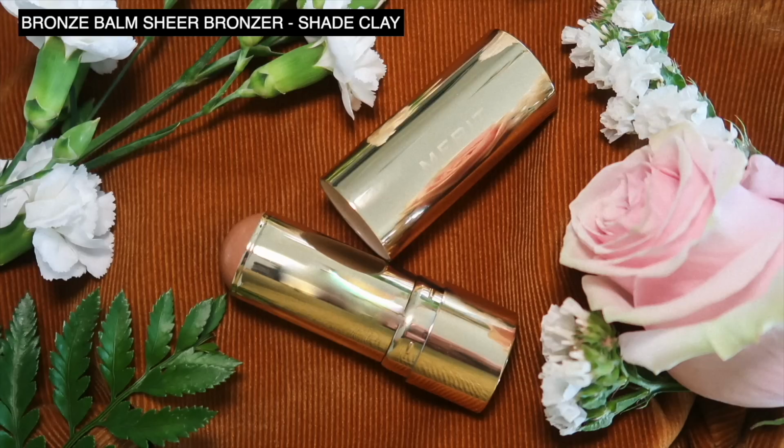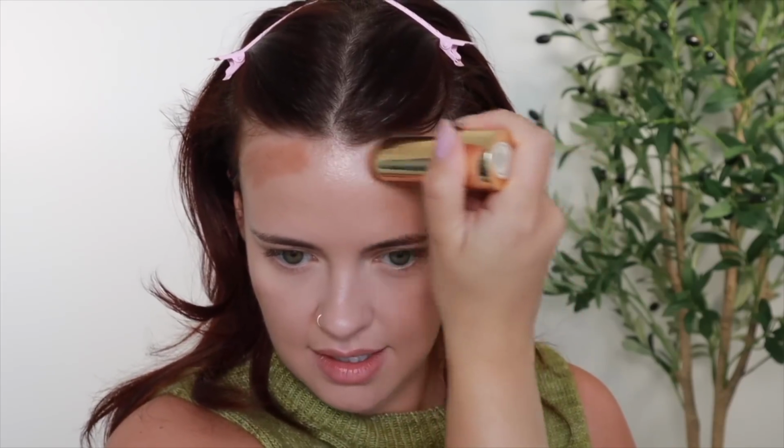Anyways, I'm taking a touch of my Huda Beauty Pound Cake powder just to lock in this concealer. And now I'll be going in with my first Merit product from my little curated kit, which is the Bronze Balm, and I like to use the shade Clay. This product is easy enough to work with, so I just directly draw it on my face. I'm kind of tempted to do the little wave technique. I haven't done that in a while. I might do that later on.